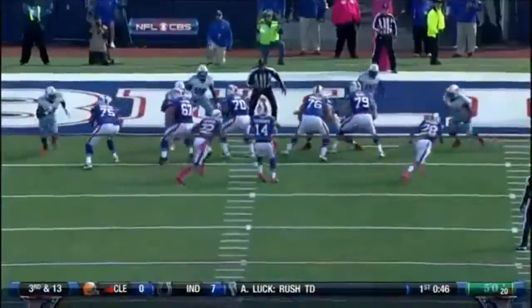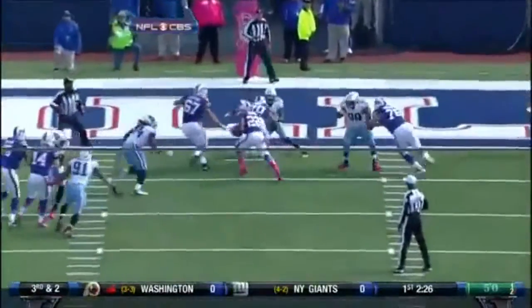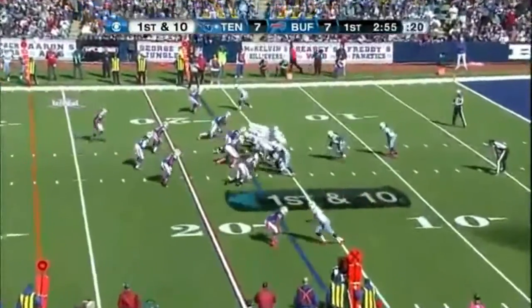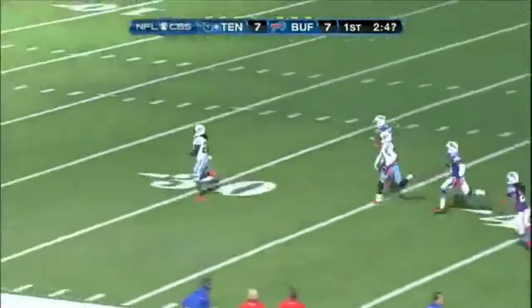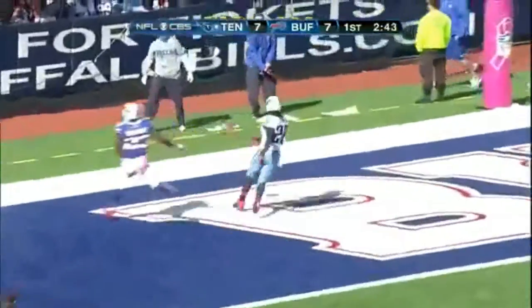But just switching it up now with Fred Jackson and running it the other way. You're going to see both linemen again, Wood and Levitre, out in front. Chris Johnson is the feature back. Johnson finds the hole. He can explode, and he does. Down to the 30, 20, 10. Touchdown, Titans.